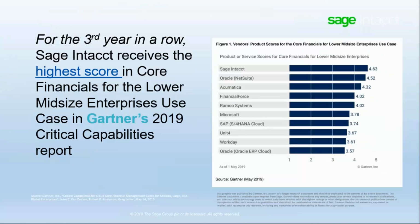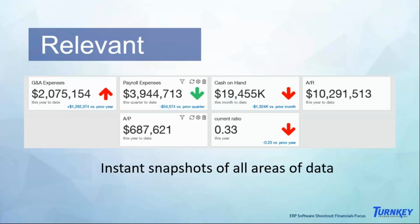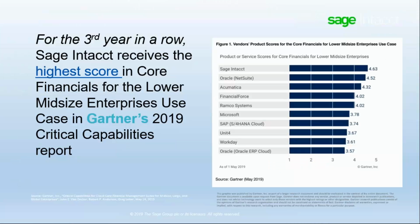And then one last award that it has won: for the third year in a row, it has received the highest score in core financials for the lower to mid-sized market by Gartner. So that is a very prestigious award. If you look and see what they're up against, they have done very well.